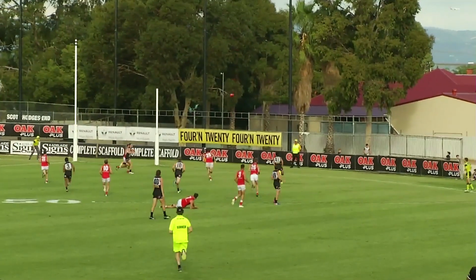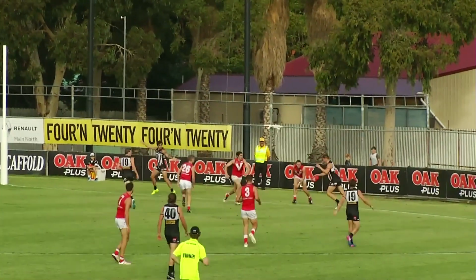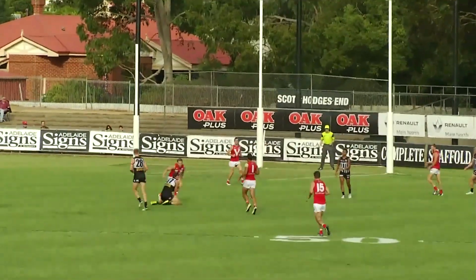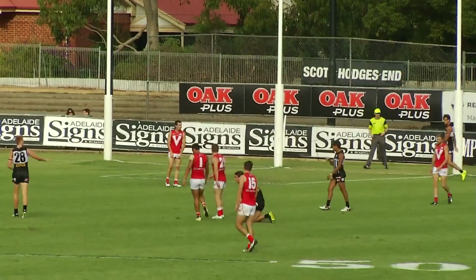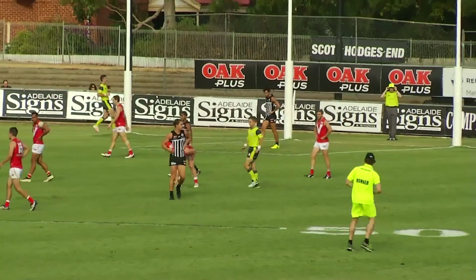Port Adelaide looks to pop them deep in towards the attacking zone. Ball just sits up again here for Archie. Goes backwards by hand where he's got a bit of support there from a teammate. Good work in there from Eddie. Spotted up the leader in Palmer, who takes it about 40 metres out.